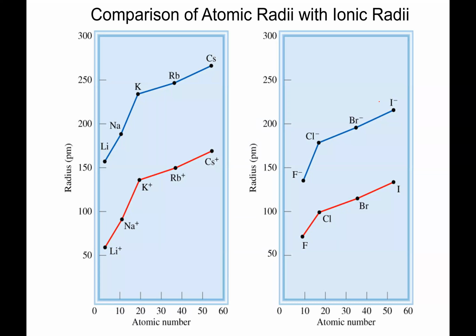Now, if you compare them to ionic radius, here, as you go from lithium, which is n equals 2, right? This would be n equals 2. Why is cesium, 2, 3, 4, 5, 6, this is n equals 6, why is cesium larger?